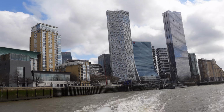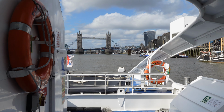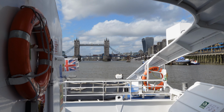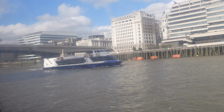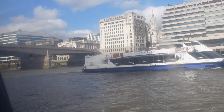Here you can see Canary Wharf going off into the distance as we disappear, and as we approach central London you can see fantastic views here of Tower Bridge, and as you get closer and closer you'll also see the Tower of London as well. I've put a link to a previous video that we've done up in the top right hand corner, which shows this whole boat route and also all of the different things you can see.